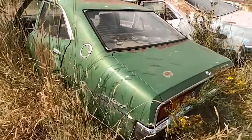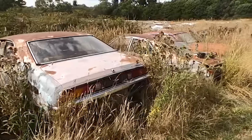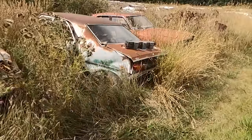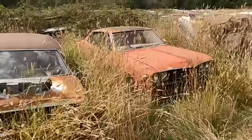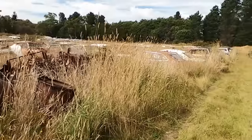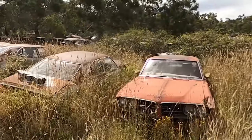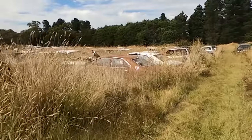Mark II Coronas. I love how everything's itemized. It's all in the one spot, so you don't find one, you find a couple. Oh, they just keep going. There's one, two, three, four, five, six that I can see there in a row.